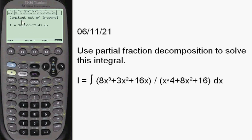Again, we bring the constant out, but here 1 over x squared plus 4 dx, well, we use the integration rule here: the integral of 1 over a squared plus u squared du is equal to 1 over a times arctangent of u over a plus c. That's one of the rules, okay? You're supposed to memorize that for a test. Very important.